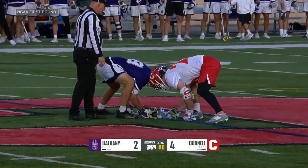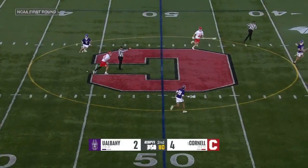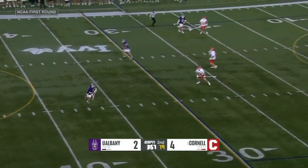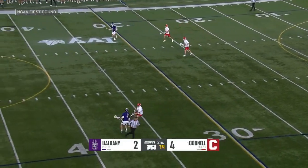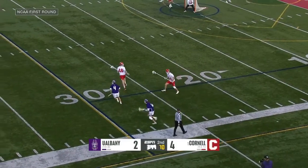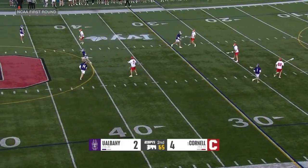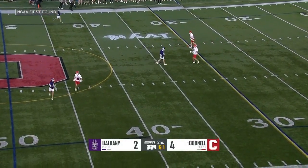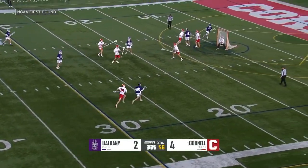For as well as UAlbany has played in this first half, it has been a valiant effort. If you give a player like CJ Kirst an opportunity, he's had room twice and he's buried both of them. If you give Cornell an inch, they're going to take a mile. UAlbany has to continue to be disciplined in their game plan. If not, this game can fall off the wheels fast. Big face-off win to try and claw back some momentum. Only 6 goals scored in this first half. We expected a lot more scoring between these two teams.